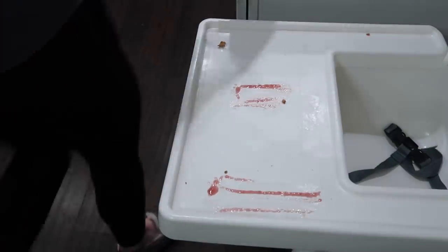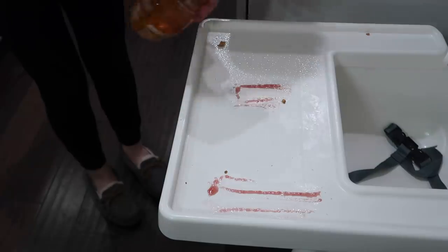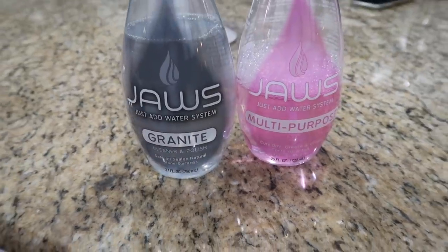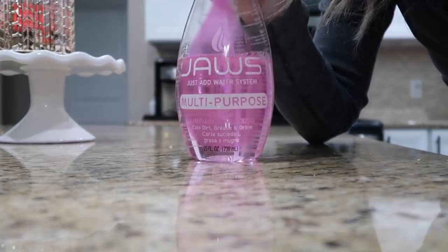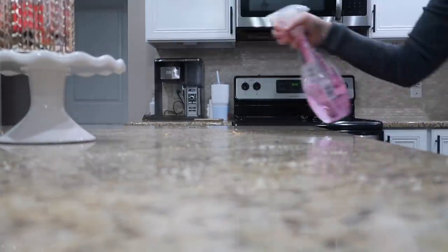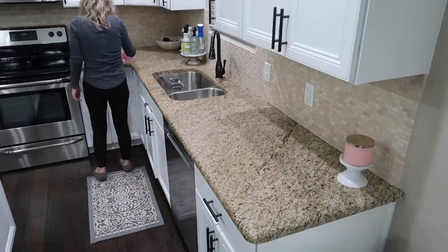Wipe down the high chairs. I was using the Jaws kitchen cleaner. It's a degreaser, and because there was a lot of jelly, and foods seem to seep into the white high chair trays, this is when I go in for the Jaws kitchen degreaser, because it always gets all of the sticky toddler messes up.